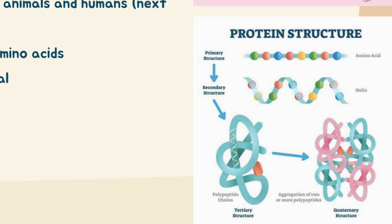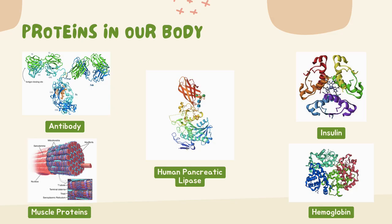And these chains wrap around themselves and make more and more complex structures until they become that really complex protein. So when we're talking proteins, it's a lot more than just muscles. It does so much for our bodies. So these are some common proteins that we can recognize in our bodies. Maybe some of these things you've heard of. Antibodies, for example, play a role in our immune system. Insulin is a hormone that helps with the regulation of blood sugar, and all of these play different roles in our bodies.